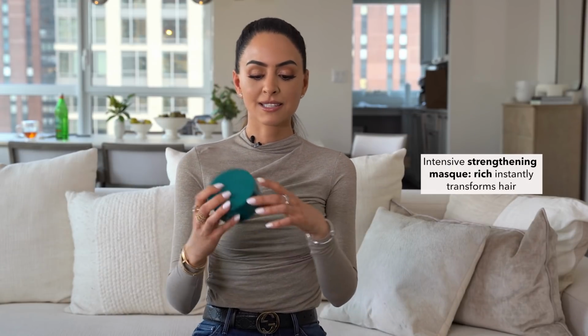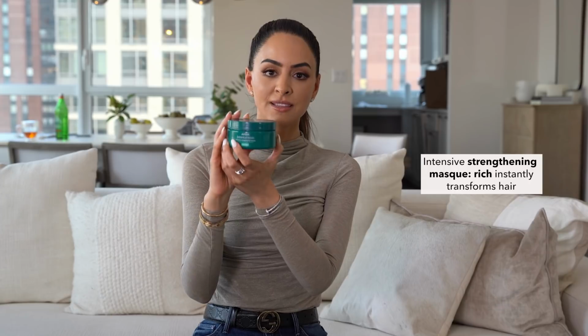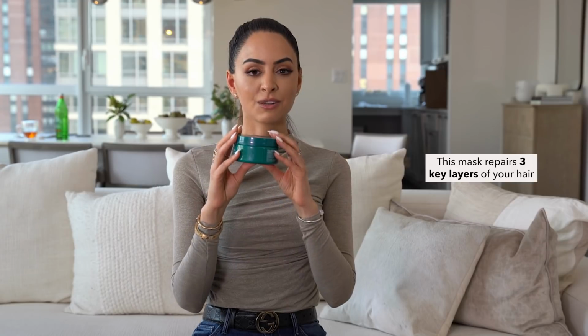The leave-in mask, there's 2. This one is the rich version, so it's the intensive strengthening mask. You can use this in place of your conditioner, like maybe once or twice a week. Honestly, I use it more, just depends on if you have time to wait the 5 minutes that you want to leave it in. This really adds a lot of moisture and softness to your hair. If you feel like you have really dry hair, I definitely recommend trying this one because it just really, really works. I can't explain it. My hair just feels amazing after.